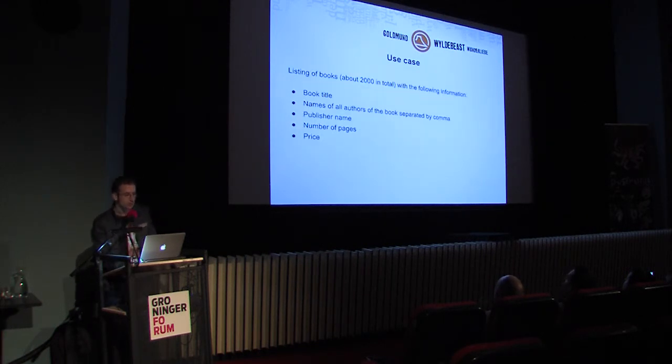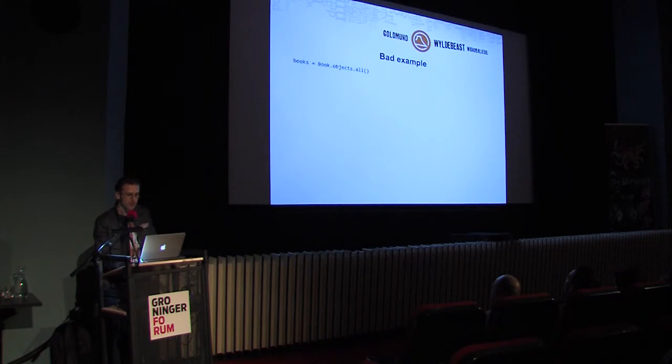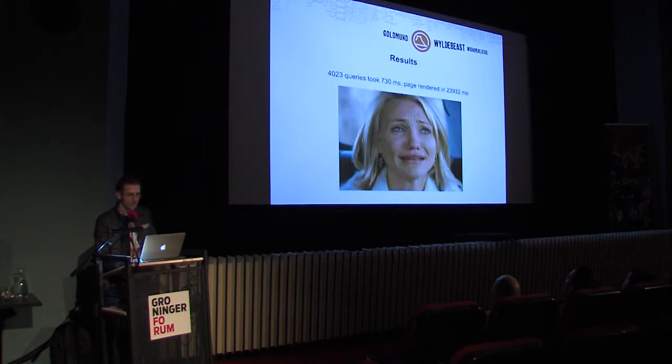A listing of books, about 2,000 in total, with the following information: book title, names of all authors of the book, remember the many-to-many relation, separated by commas. Show the publisher name, the foreign key relation. Show the number of pages, same model table, and show the price, same model table. Bad example: 4,000 queries, slow page load.